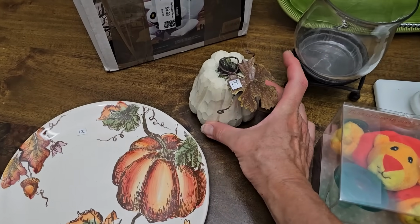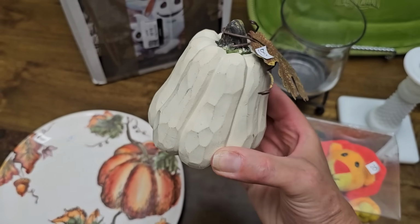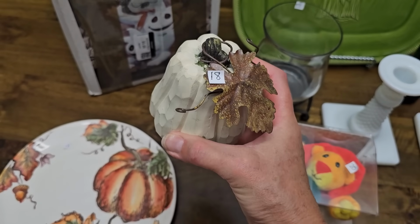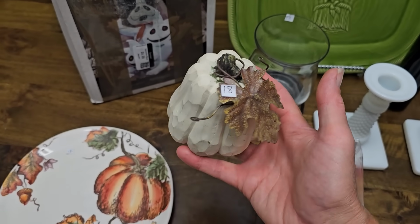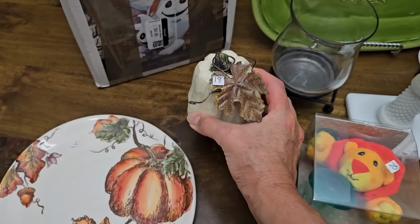Next, our lovely little white pumpkin with the metal leaf. I love this because you don't often find white ones, and I think it will break up a display of orange and brown ones beautifully. I am asking $18 on the pumpkin.